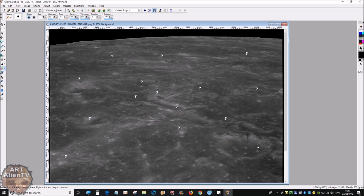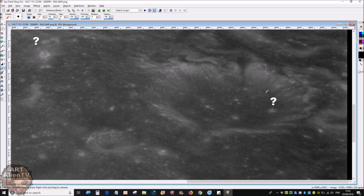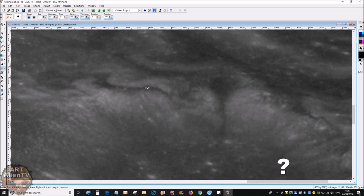So I've got here an anomaly map that I've done, and some of these may well be intelligent structures, some of them may not be. I'm not saying they all are, but a lot of them do look very odd indeed. And this is the area over here on the lower right that I showed you in the previous video, where we have this structure which looks like a pyramid type thing, just here, and this really odd thing here which looked like some kind of mining structure.